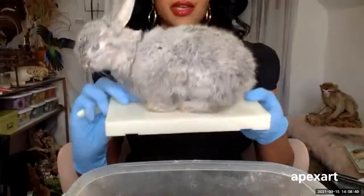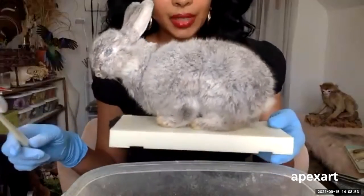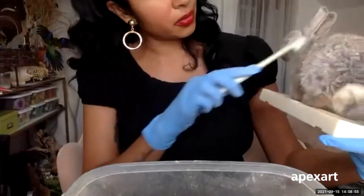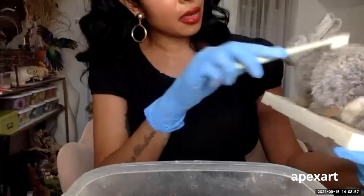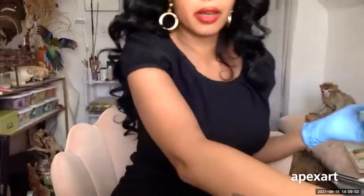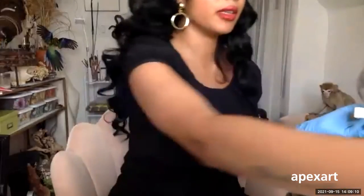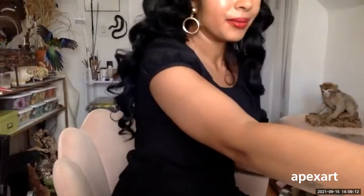I'm just gonna shake out any of the excess dust, but you can see how much fuzzier and fluffier he's become. A little poof now. And I won't do this in here because I'm indoors and I don't want to breathe all this dust in, but I would also get a blow dryer and blow dry this, so I can blow off any of that excess dust. I'll just shake off more of it onto this trash can here.